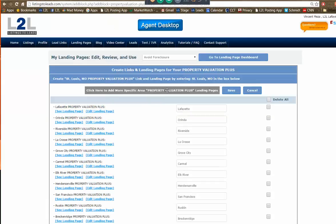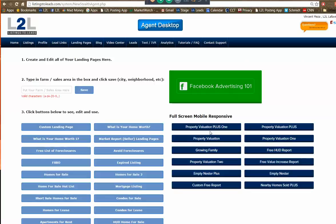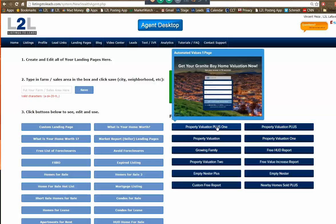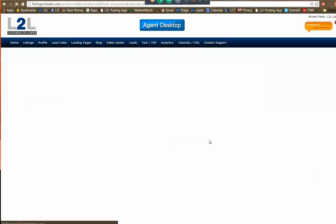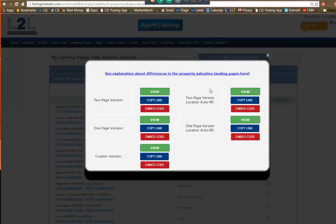Real quick, if we go back to the landing page dashboard, there is a one here. Anytime it has the word plus in the top of the button, it means that there is a Zillow valuation built in. But when it just says property valuation on its own, let's look at what that is. This has no valuation built in. I'm going to click on See Landing Page, and let's see what that looks like.